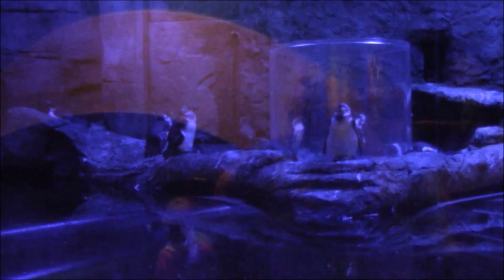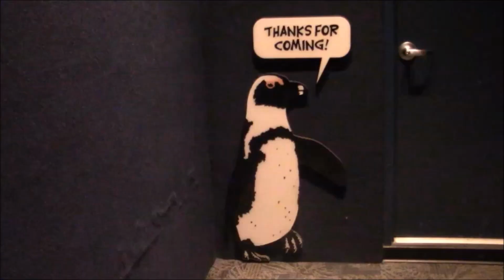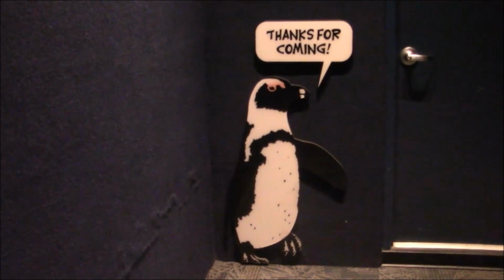Now they got some penguins in here. Most of these guys don't feel like moving around right now. These two kind of are moving a little bit. Come on, dudes, jump in the water. Or not. You know what? I wouldn't do it either if somebody asked me. This dude's like, come on, man. What would you like it if I was staring through your little motel window watching you sleep? Good point, bud. This penguin says, thanks for coming. All the penguins in there are like, dude, thanks for leaving so we can sleep, man. He's alone.